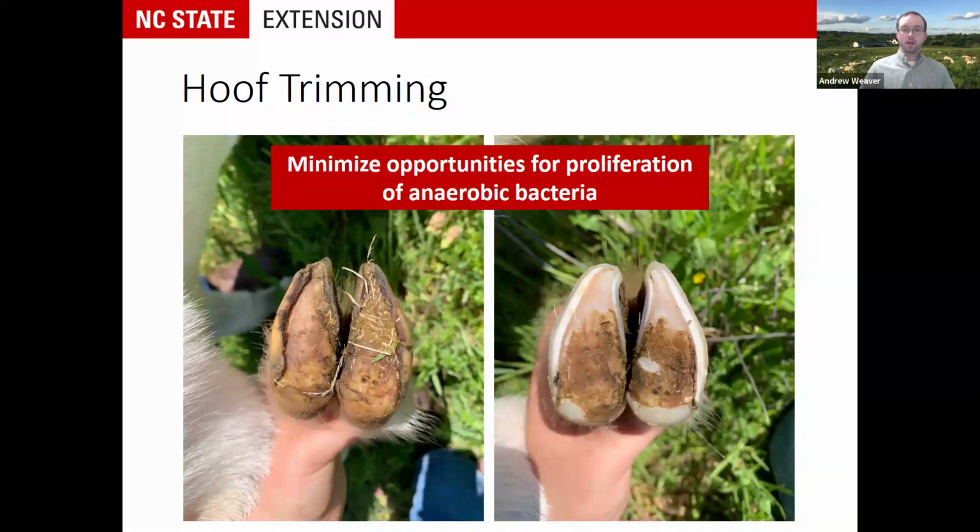And so hoof trimming, it's a little bit of an art, takes some practice, takes a little bit of experience, but it's certainly not too hard. And it's something that we're going to at least want to check our animals on a somewhat regular basis. A lot of the needs in terms of hoof trimming come down to what environment our animals are housed in.